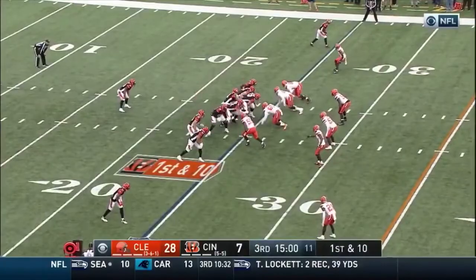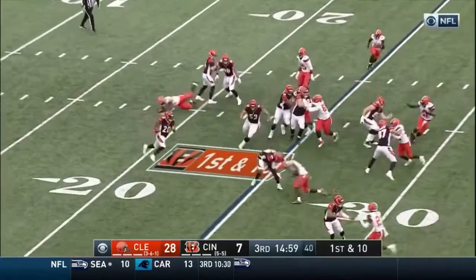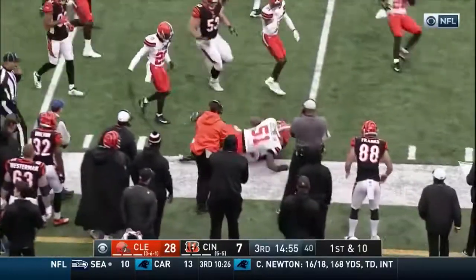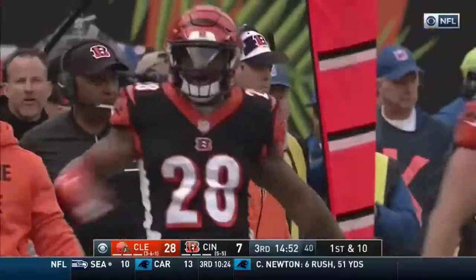All right, Steve, thank you. Here's a 1st and 10. Pitch, and it goes to Mixon. He's looking for a block, and that's what he got from Hart. He's into the secondary, and he's brought down by the linebacker, Jamie Collins.